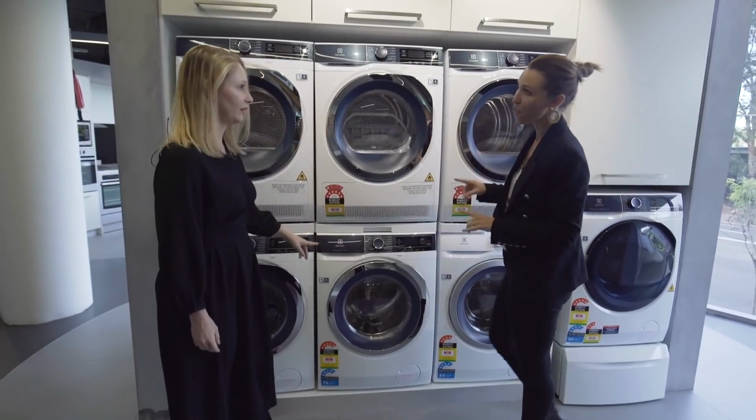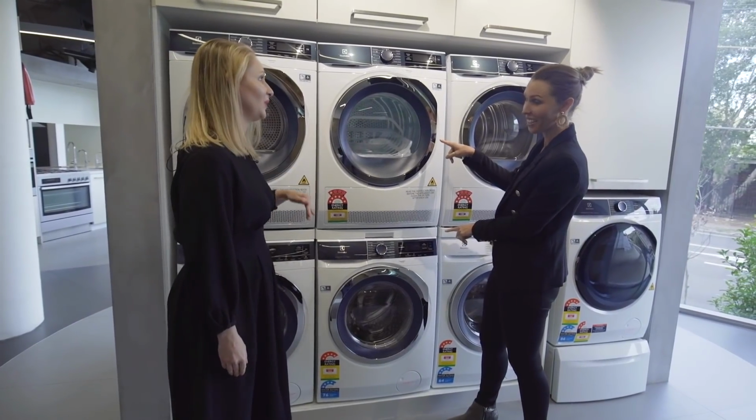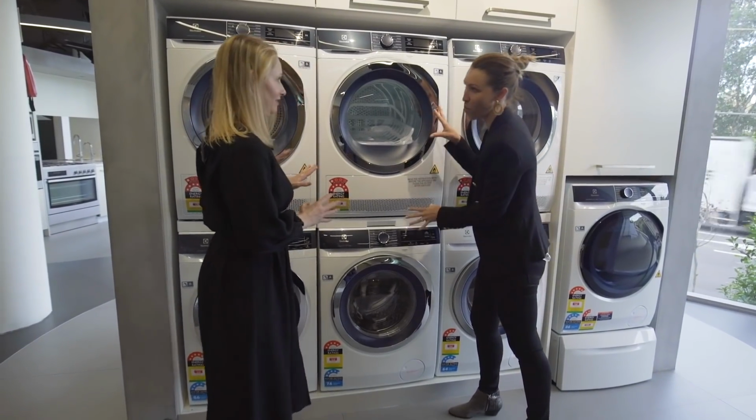So, Sophie loved the ones we put in her house. I think they were these. Yeah, they are, absolutely. And I'm so glad she loved them. No, she did. So for us, it's an easy decision. Excellent. More of the same.